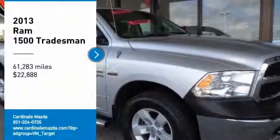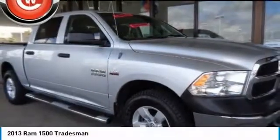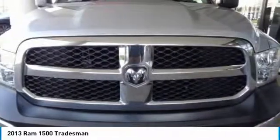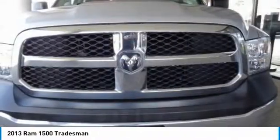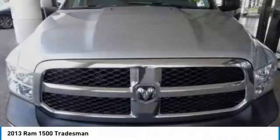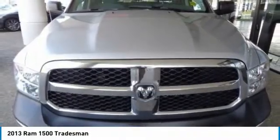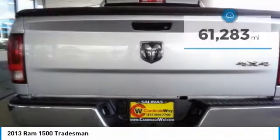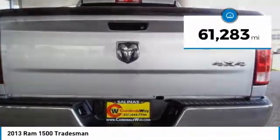Come test drive the 2013 Ram 1500. Ram 1500 went against the Chevrolet Silverado, Ford F-150, and Toyota Tundra, which are all excellent trucks in their own right. The Ram took home the prize for its well-rounded strengths and is priced below $25,000. This vehicle has less than 65,000 miles.